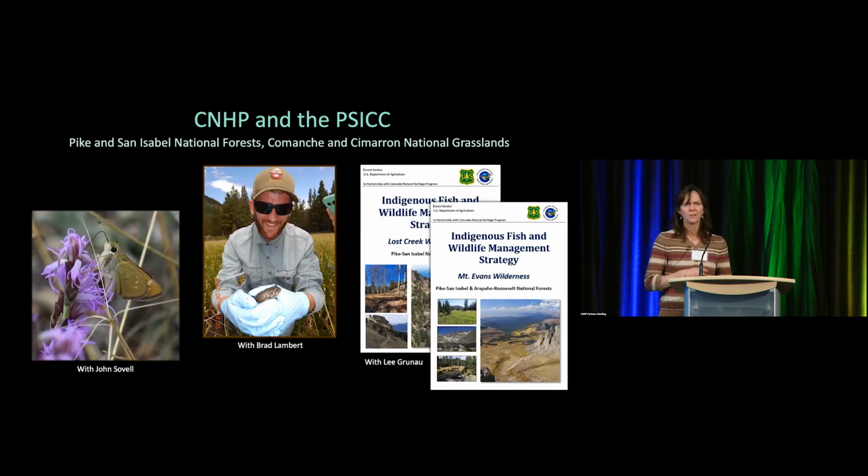And wilderness areas are one of those unique places that have been set aside for very good reasons, but the stipulations that come with wilderness also mean that our ability to do intentional management in wilderness areas is more complicated than it is outside of a wilderness area. And the Forest Service over the last 3 years has been more intentionally looking at what we can do to conserve species within wilderness areas, and that first step begins with building an indigenous species plan. So Lee has helped us a lot with that.